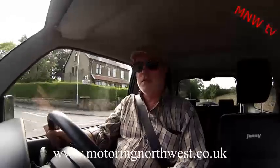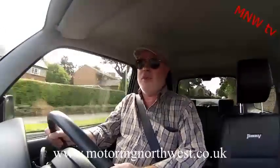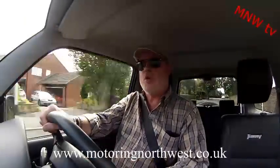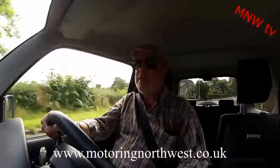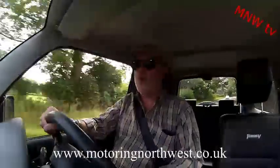Nervous, bouncy, a little bit wobbly. No, it's not what you're thinking, I'm talking about Suzuki's Jimny. It is, shall we say, an interesting vehicle to drive on road.